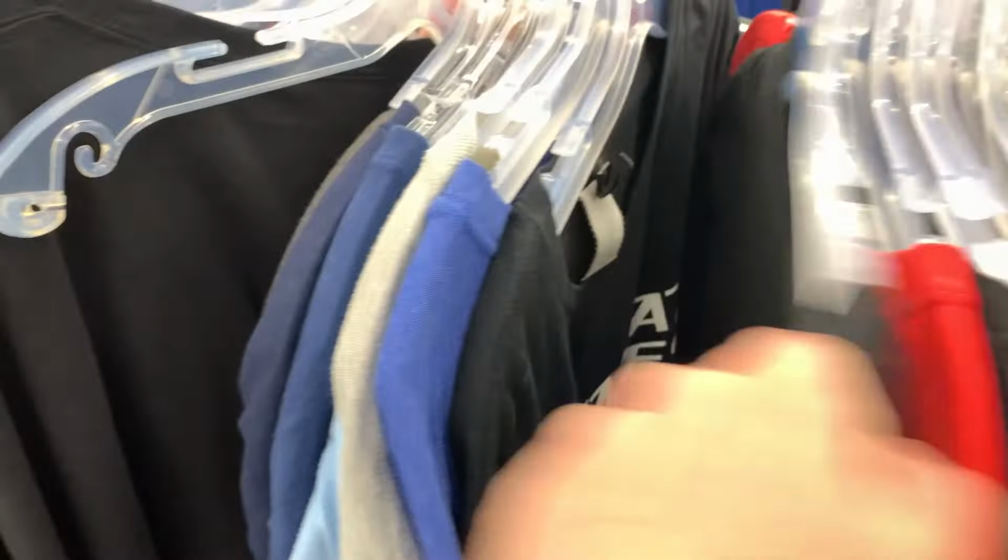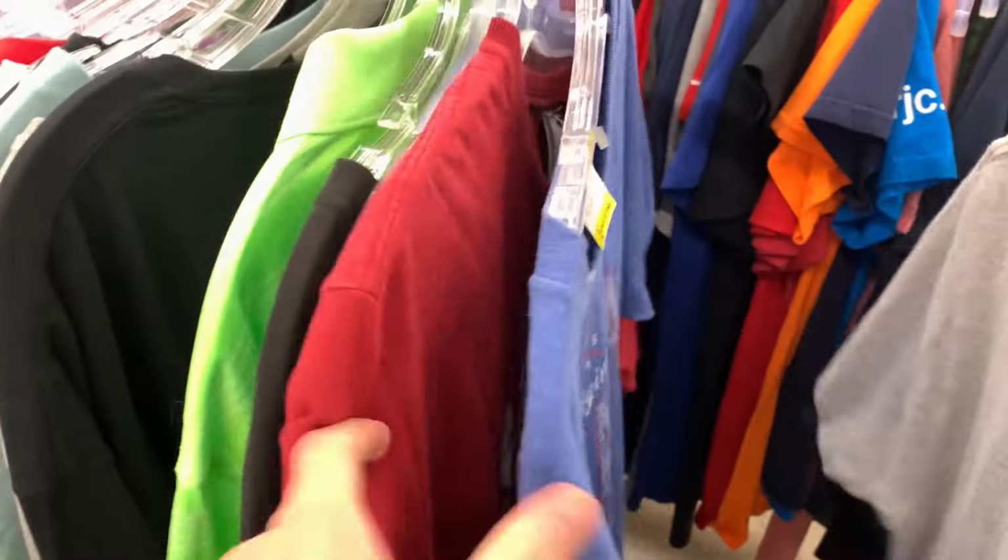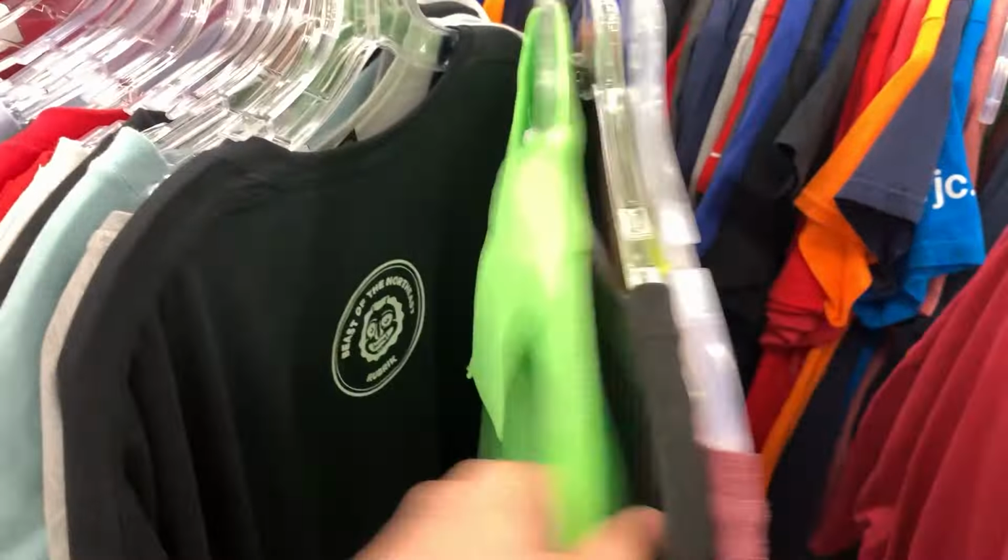So yeah, I'm gonna check out the t-shirt section, see what they got there. So far, I'm not seeing much in the shirt department. But if I see something, I'll update you guys and I'll show you what it is, show you the price, and let you know if we're actually grabbing it.